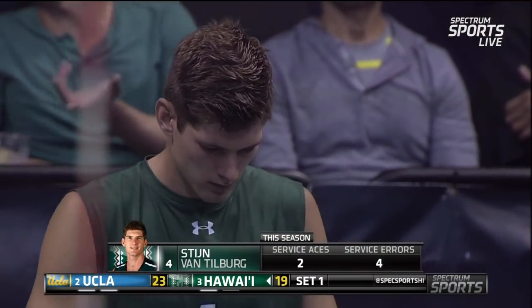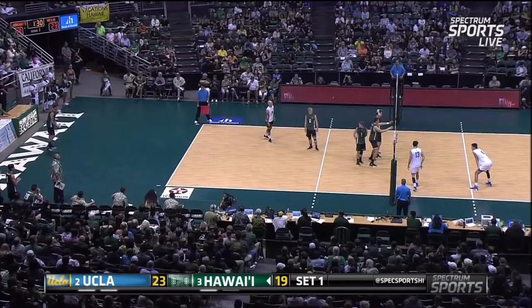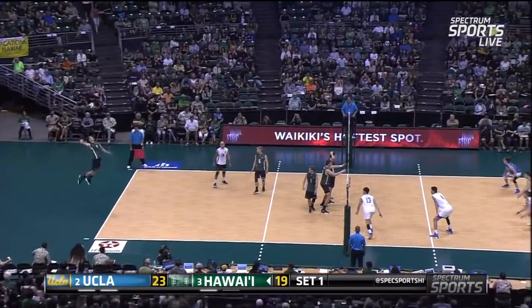Moments being taken to wipe perspiration off of the floor. I know Stein with 3 kills, 2 errors, only hitting .125. I'm sure that number will rise as the night goes on. He's hitting .480 on the year.